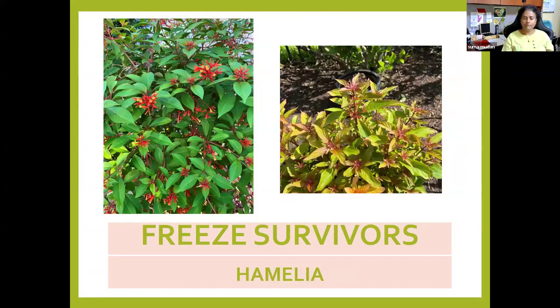And Hamelia survives freeze. All these plants have been in my garden for more than 10 years, and every time they came back. So invest in these plants and you will not regret it, because you will always have something that shows up. If you want excitement, if you are into tropical plants, first have these plants as your foundation, as your backbone, and then add the other plants for your fancy. That's okay.